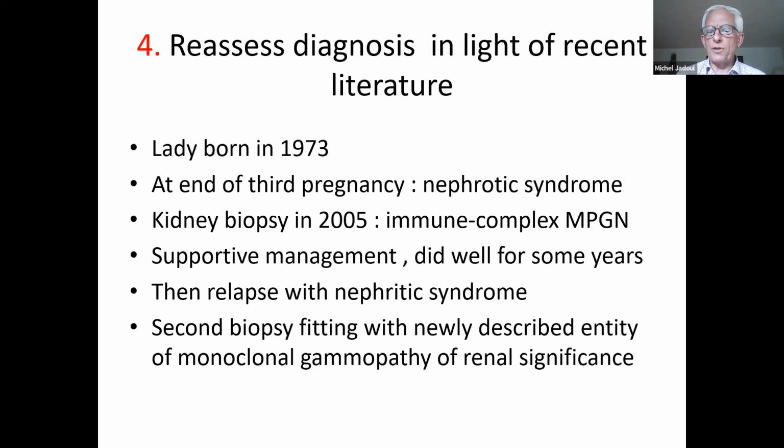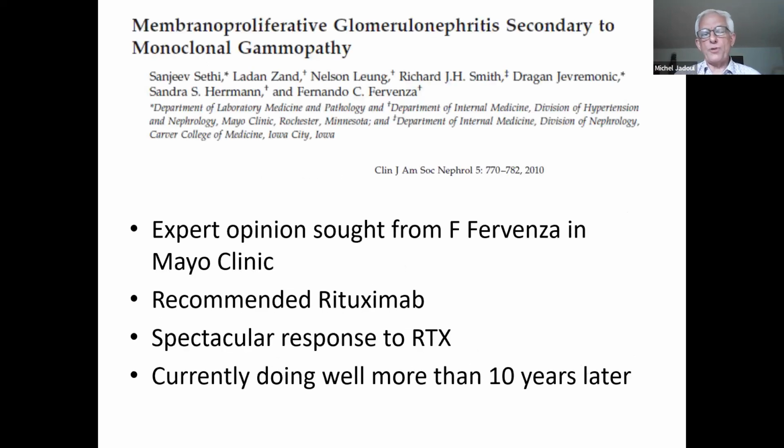She got supportive management and did well for some years, then had a relapse with a severe nephritic syndrome and acute kidney injury. She had a second biopsy because we did not understand what was going on. And then we found, because that entity had been described, that she had a monoclonal gammopathy of renal significance, described some months earlier by Fernando Fervenza and the team of the Mayo Clinic. We asked Fernando what treatment he would recommend. He recommended rituximab. She had a spectacular response to rituximab and is currently doing well more than 10 years later.